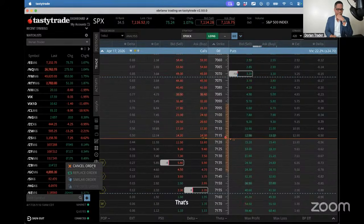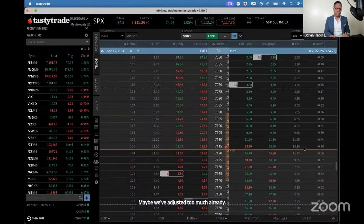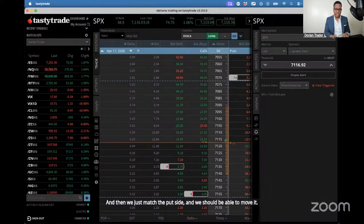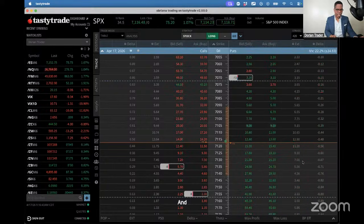That's pretty impressive. Maybe we adjusted too much already. Let's let it sit for a second. And maybe we adjust again if we go past the 71.25, and then we just match the put side, and we should be able to move it. So let's go with 70, the new high here, greater than 71.25, and that's the trade there. And so we'll see how that goes.